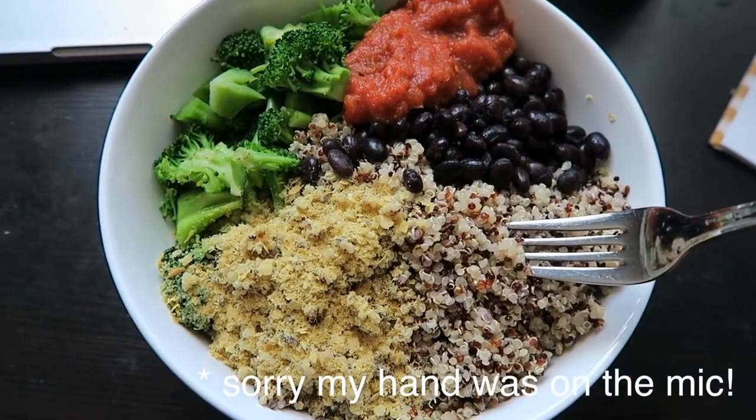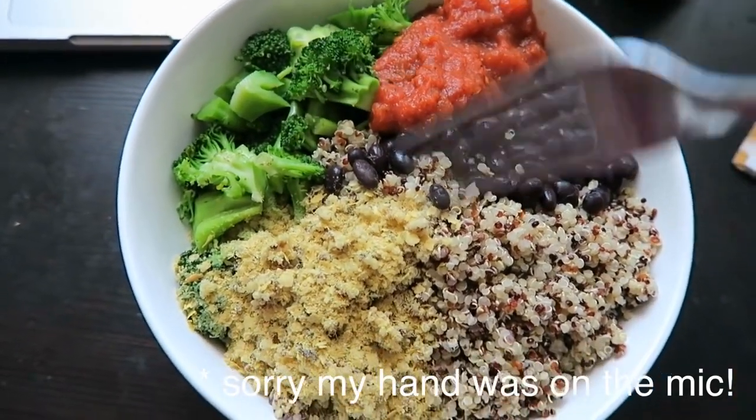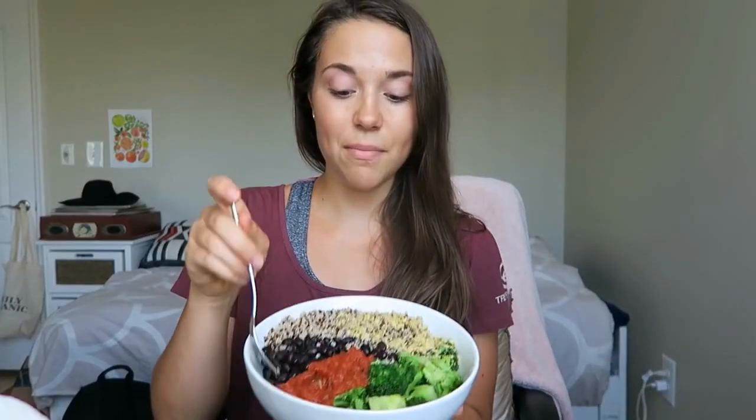So we got some quinoa, there's actually a lot of it. Black beans, steamed broccoli, nutritional yeast, just a little there. And then salsa, this brand. And yep, I'm just gonna mix this all together. I'll probably add a little bit more salsa just because I didn't really pour a lot into the bowl.